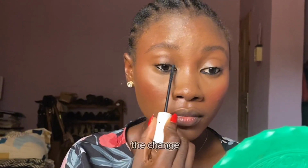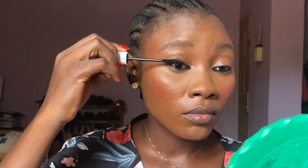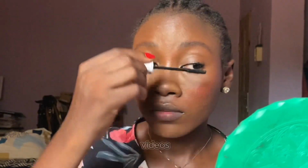Guys, they took the light. I don't know if you noticed the change in lighting. So they took the light while I was filming, but thank God I'm used to natural light. It does not make any difference. So guys, natural light is superb, the best light you can ever use for your videos.